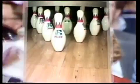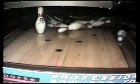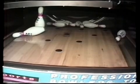Chris, and that pin action had to come from the right side. Let's watch the right side of the screen. You see the 3-pin go to the sideboard. It gets caught by the 6, slides around, wraps around the 4. Great break for Dave Ferraro as he leads the match by 8.